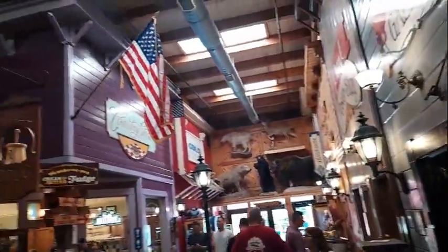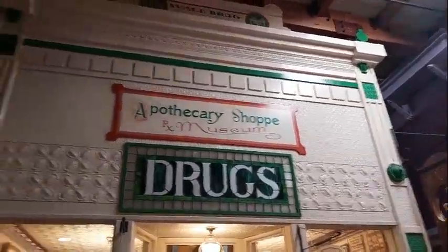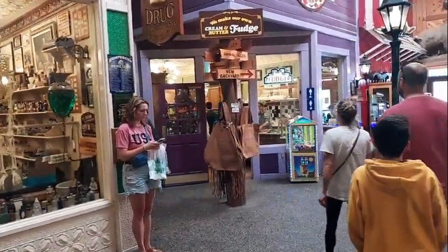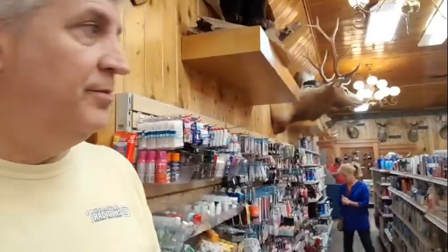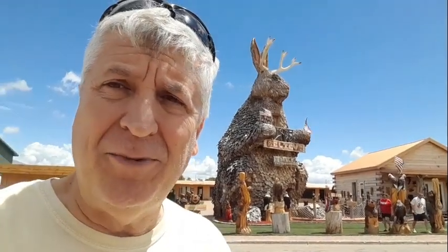I expected some of this stuffed animal thing going on. There she is. Foot shop. Ooh. Chainsaw art. But, that's pretty big.